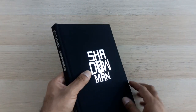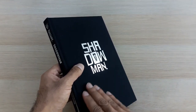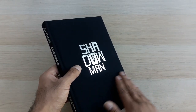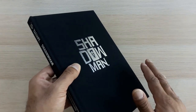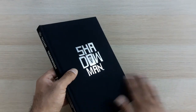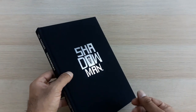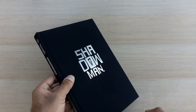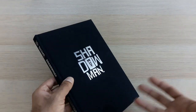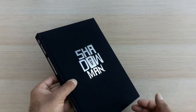Popping the dust jacket off, we have a slightly different feel to the buckram here. This is a slightly softer fabric. Ooh, sorry. Can you hear that? This is a slightly softer fabric, almost velvety in the feel of it. Some of the later Valiant Deluxe editions have that. Clearly, whatever printers or binders they use have that as their standard.